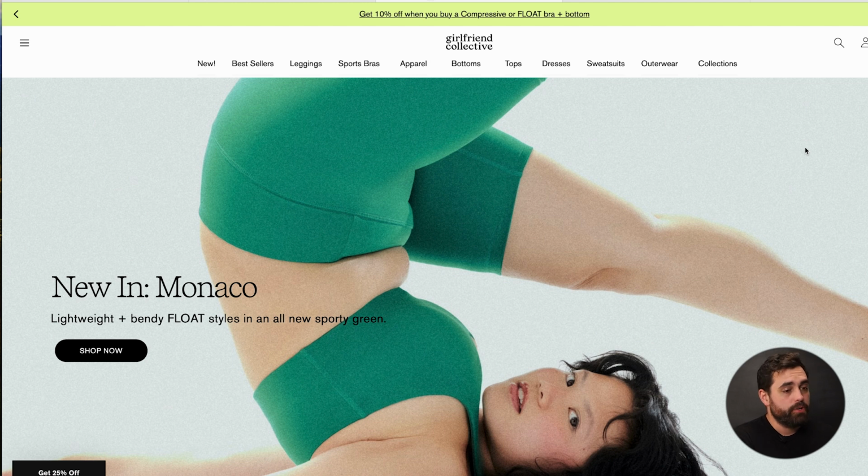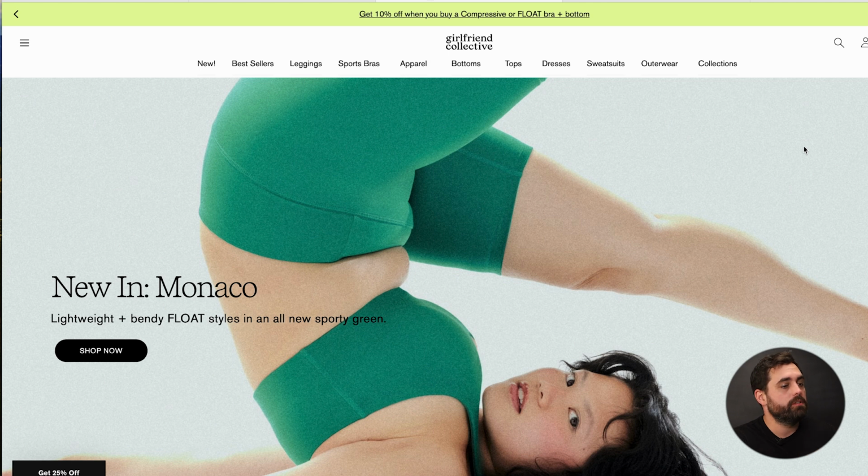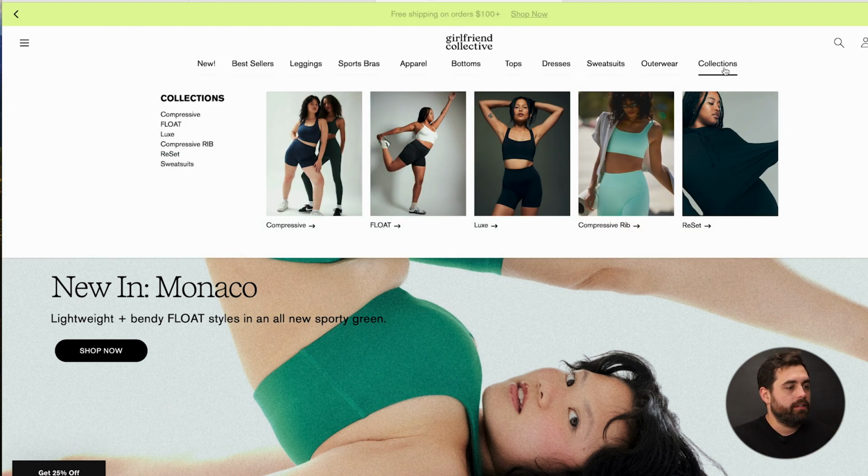Something that I do enjoy right here, and this is something that we consider a best practice, so if you're not doing this, make sure that you do this, is that any link that's right here, what we call the top navigation, should take you directly to actual products or collections of products. And that's exactly what they're doing here.